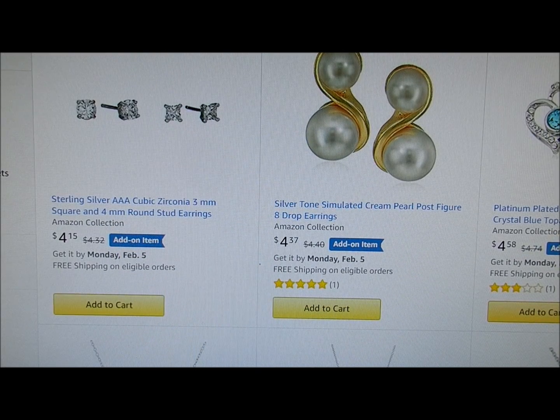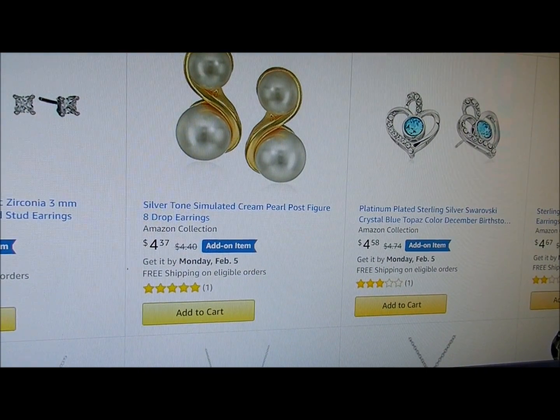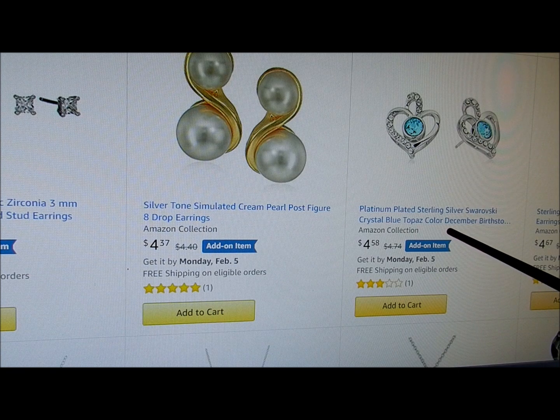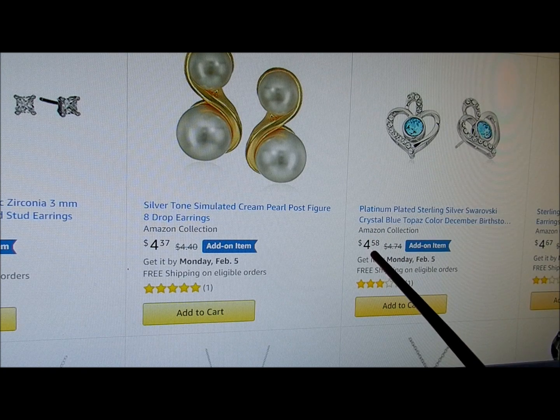Here's a pair of platinum-plated sterling silver heart earrings, perfect for Valentine's Day coming up, for $4.58. I've already checked, and most of the other birthstones are much more. But this one, the December, is $4.58 right now, and the March stone, which is also a bluish stone, I believe is $5.10, plus you get the extra 30% off.